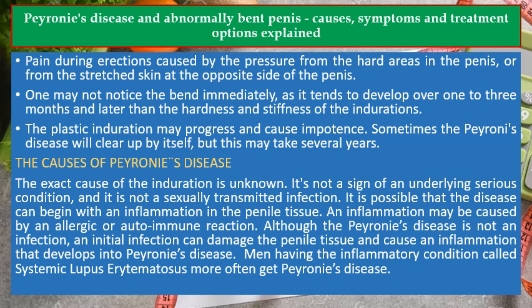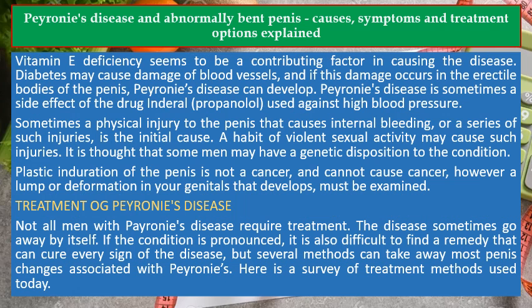Men having the inflammatory condition called systemic lupus erythematosus more often get Peyronie's disease. Vitamin E deficiency seems to be a contributing factor in causing the disease. Diabetes may cause damage of blood vessels, and if this damage occurs in the erectile bodies of the penis, Peyronie's disease can develop. Peyronie's disease is sometimes a side effect of the drug Inderal, propranolol, used against high blood pressure.